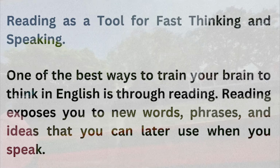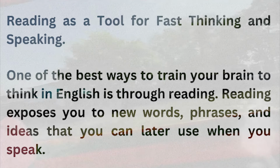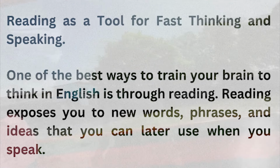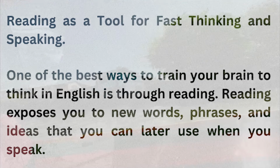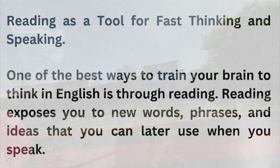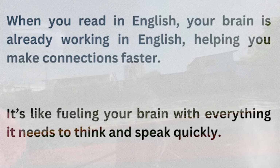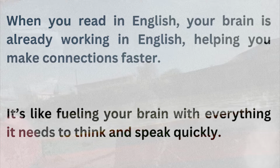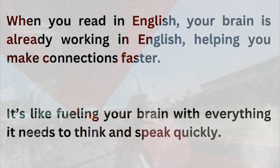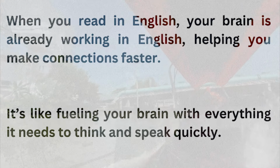Reading as a tool for fast thinking and speaking. One of the best ways to train your brain to think in English is through reading. Reading exposes you to new words, phrases, and ideas that you can later use when you speak. When you read in English, your brain is already working in English, helping you make connections faster. It's like fueling your brain with everything it needs to think and speak quickly.